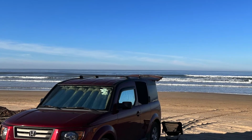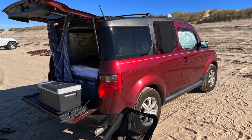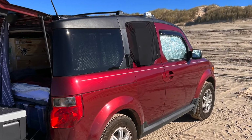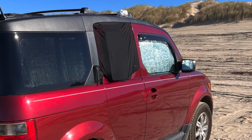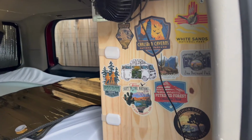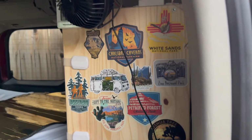To those of you who are new to the game, I'm living full-time in my Honda Element, traveling across the country to all the national parks. I've been doing that for about 2 months now. And Reflectix is pretty much the go-to for a lot of van lifers to make their window coverings.